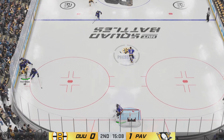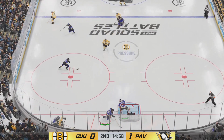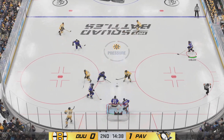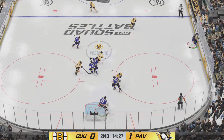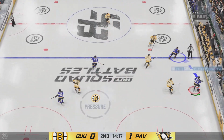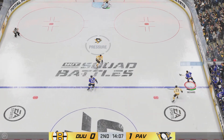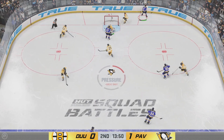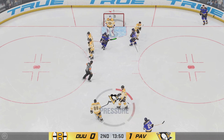Shesterkin's been dominant in the crease tonight. He's turned away a lot of high-danger shots, and he's really found a way to build some momentum for his team, give him a real opportunity to win. Great use of the stick to poke it away. Chelios has it in the defensive end. Fires it on net. Here's a shot. And he comes up with the glove save.